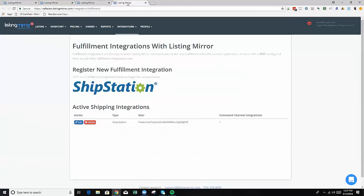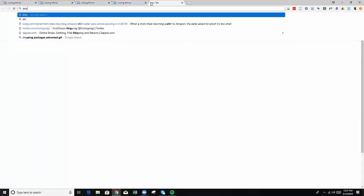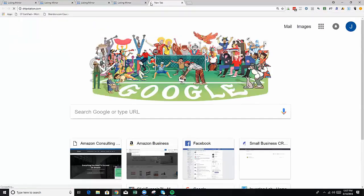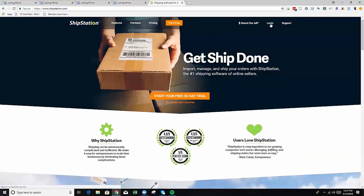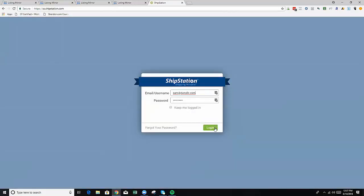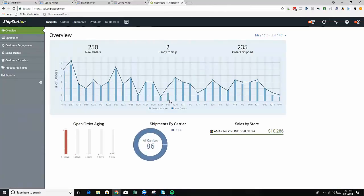ShipStation is a different software, and I'll show it really quickly. It's a website, and what they do is handle all shipping regarding merchant fulfilled listings. It's strictly for merchant fulfilled, because FBA handles everything else themselves. Fulfilled by Amazon, that's FBA.